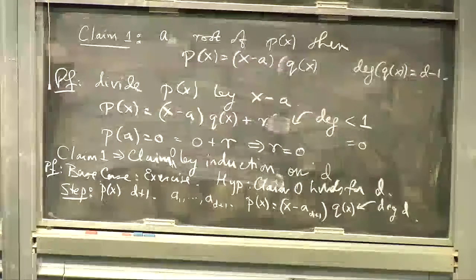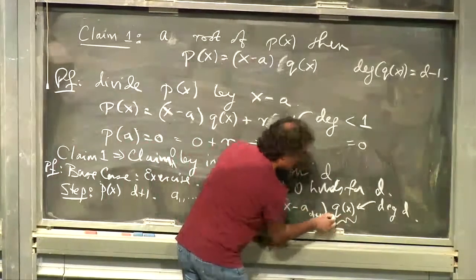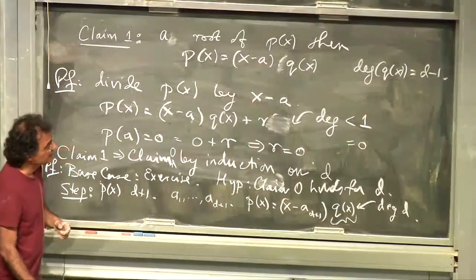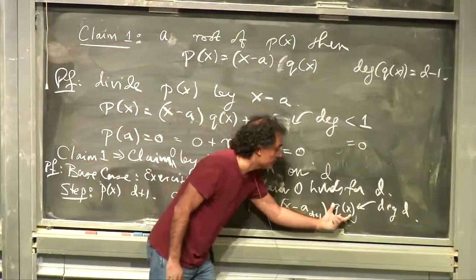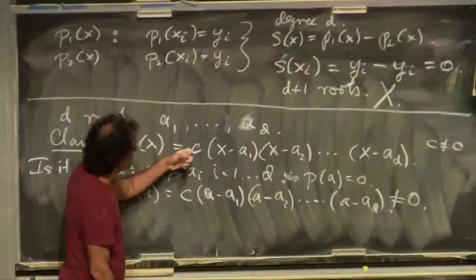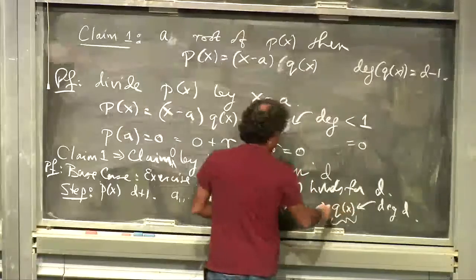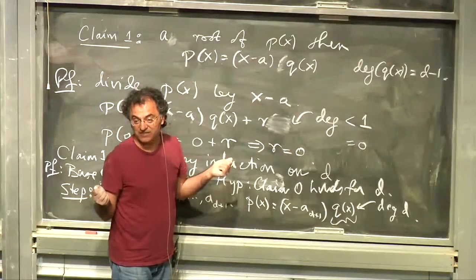Okay. I claim we are essentially done, right? Because what do we know now? Q of x has degree d. If we can show that q of x satisfies the conditions of claim 0, then we are done. Right? So if we can show that a1 through a sub d are all roots of q of x, which is of degree d, then by the induction hypothesis, q of x must be of the form c times x minus a1 times x minus a2 times all the way up to x minus a sub d. And then we go back and say, well, q of x is of that form, and then we pick up an x minus a sub d plus 1. So we are done. That's what the claim said, right?